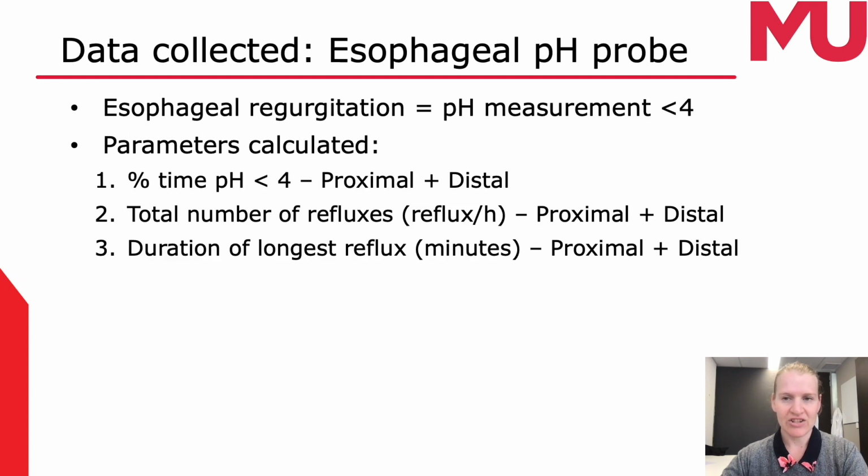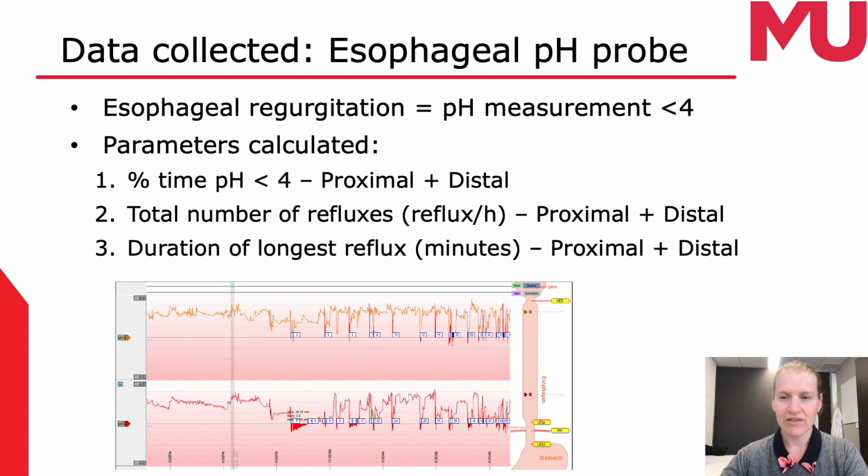Reflux or regurgitation was classified as when the pH dropped below 4. This is a typical pH trace from a 24-hour study, with the line depicting a pH below 4. Parameters calculated by the software from the data proximally and distally included the percentage time the pH was below 4, the total number of refluxes calculated as reflux per hour, and the duration of the longest reflux in minutes.